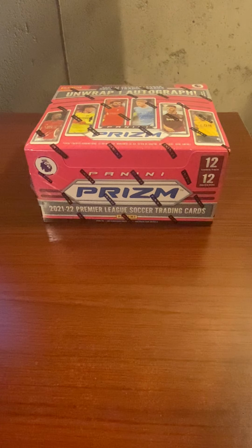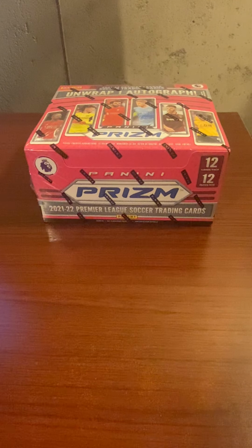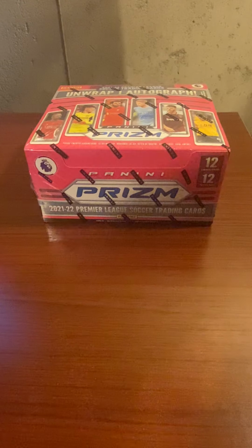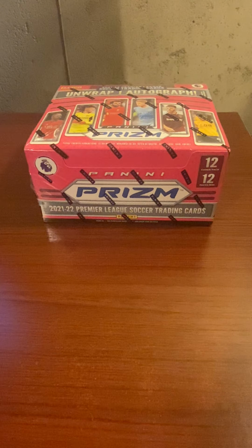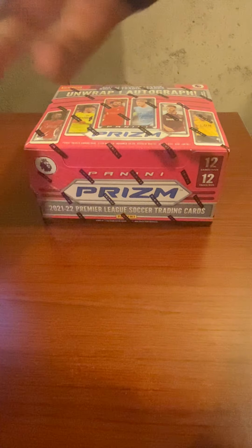Of course, we opened some boxes already before. It's going to be our fourth one, I believe. So, really addicted to these. Really love these packs. Love what they did with them. Kind of be nice if they would have added maybe one more autograph rather than just having one. But, to each his own. But let's get this going.